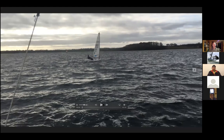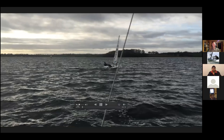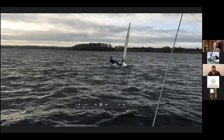So this is a slightly longer video, and I'll play it through a couple of times. But I think the main coaching point and note I wrote about this was that it encapsulates good all-round medium wind trim. There's nothing crazy going on here or overly physical. It's just nice and solid and smooth, and it's what we want to see. So I'll play it through once and then we can have a talk about it.